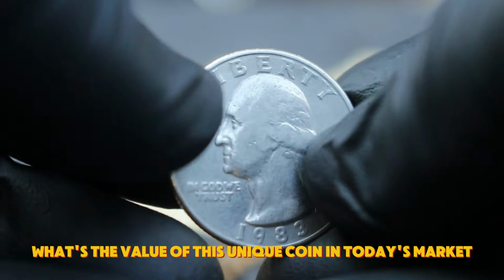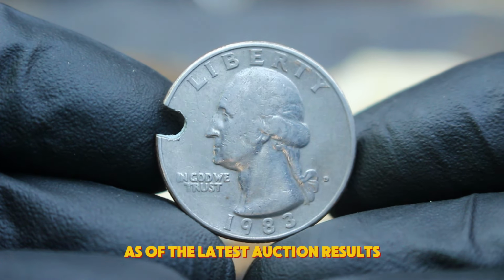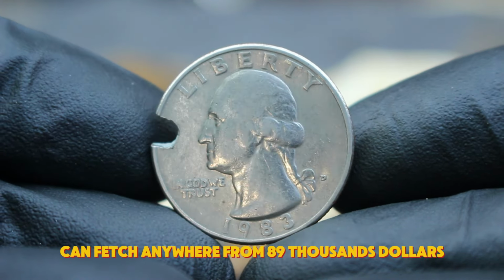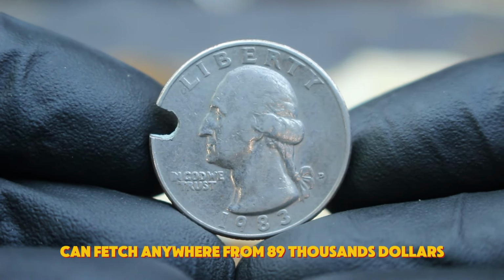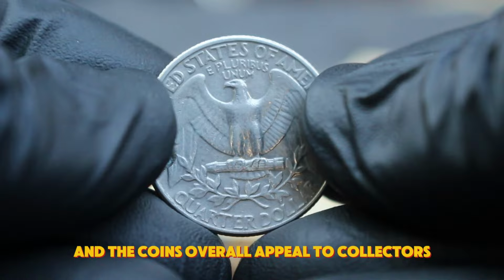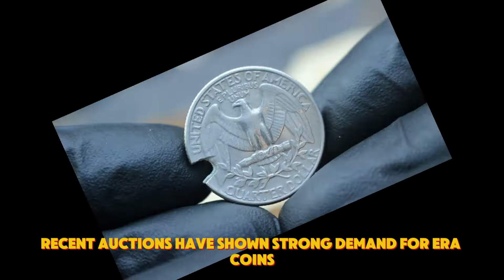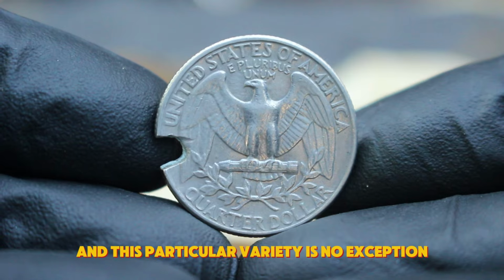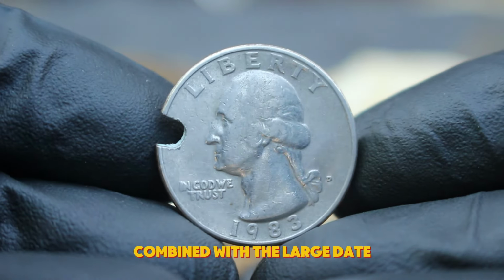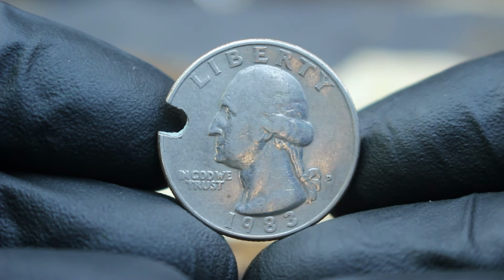So, what's the value of this unique coin in today's market? As of the latest auction results, a 1983 Washington quarter with a clipped planchet in fine condition can fetch anywhere from $89,000, depending on the exact nature of the error and the coin's overall appeal to collectors. Recent auctions have shown strong demand for error coins, and this particular variety is no exception. The rarity of the clipped planchet combined with the large date makes this quarter a highly prized piece among collectors.